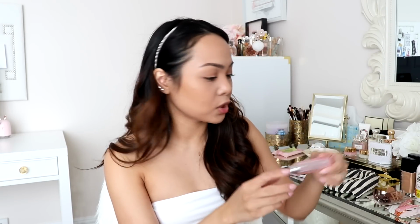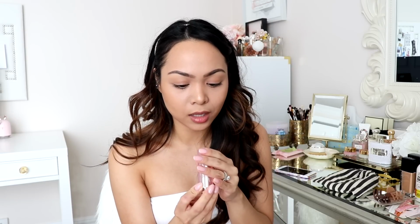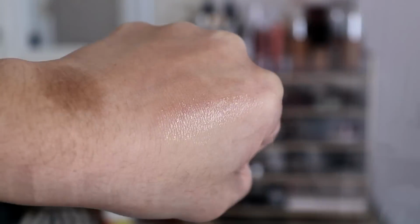And then I did purchase this guy from Dior. I love Dior, and I have quite a collection of their lip gloss. I'm obsessed with these. I got it in the color Hollow Rose Gold. Oh my goodness, this is stunning. I will definitely swatch it for you guys so you can see all the glitter and shimmer. It's beautiful. I love this so much.